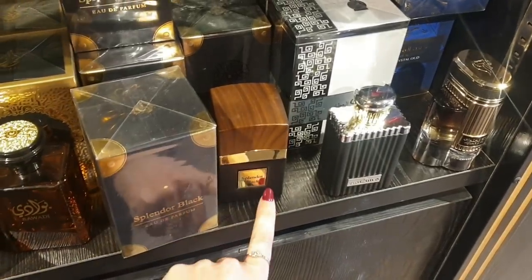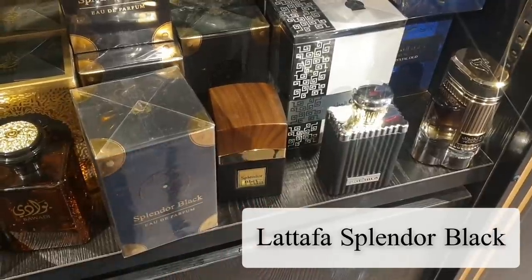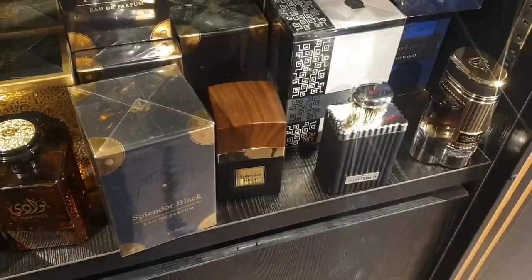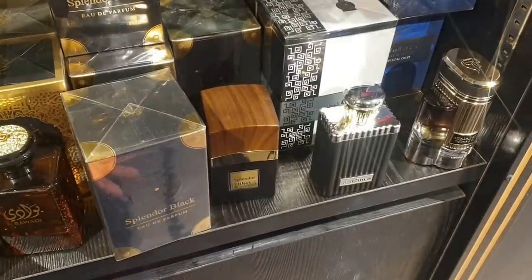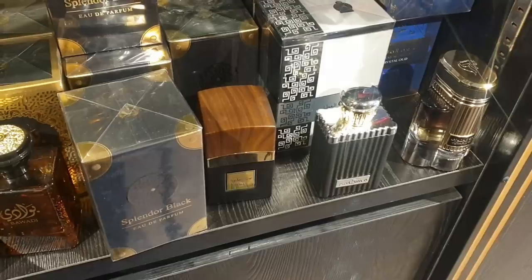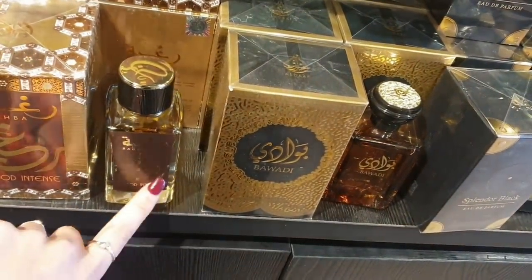So this one did turn out to be by Latafa. It's called Splendor Black, and it's a very fresh, spicy scent. So yeah, it smells like a fougère to me. So it's a very refreshing, but light spice kind of scent. And now I'm going to try this one over here.